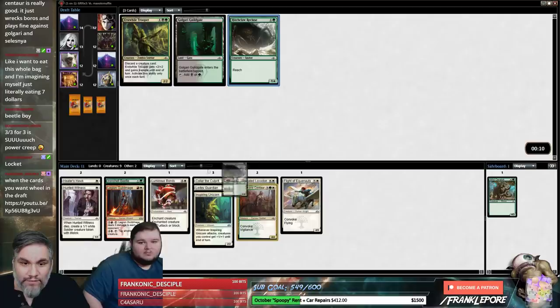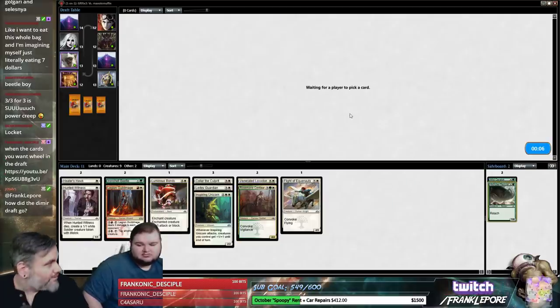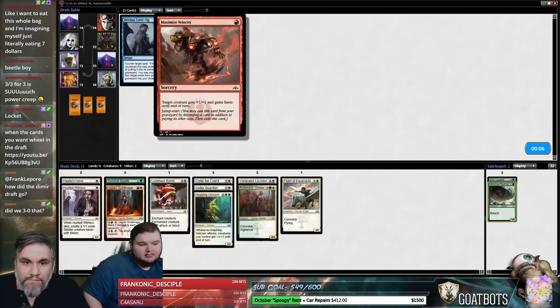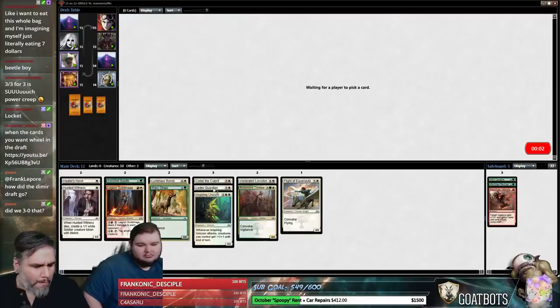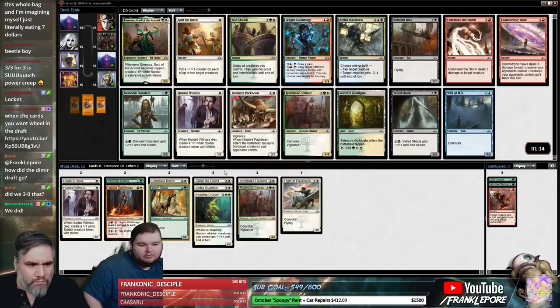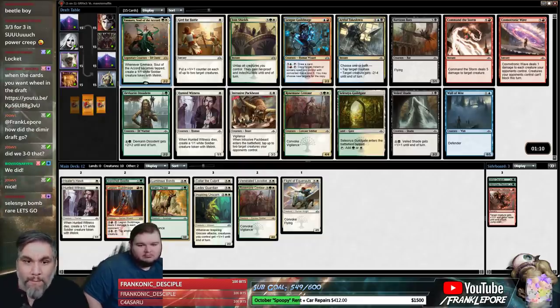I'll take the Recluse. If we're green, it's fine to have in the deck. How did the Dimir draft go? 3-0. Yeah, sure. That's interesting. Oh, I like Amara here. Convoke, boys.